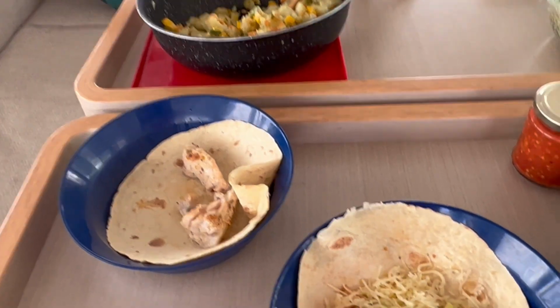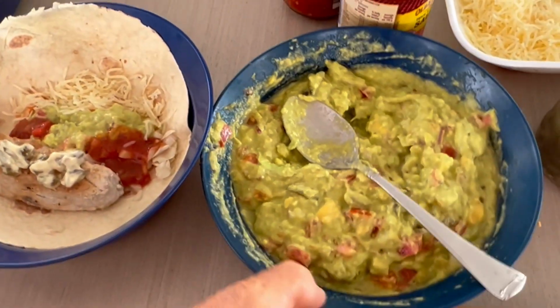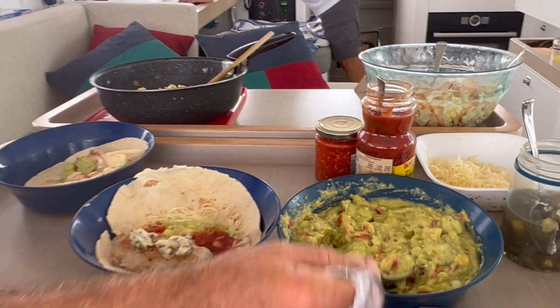So you make it as you wish. You add the guacamole, the cheese, jalapeno sauce, coleslaw, and this is a remoulade. Perfect job.